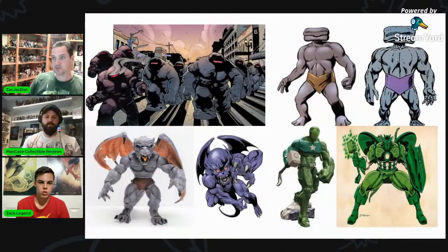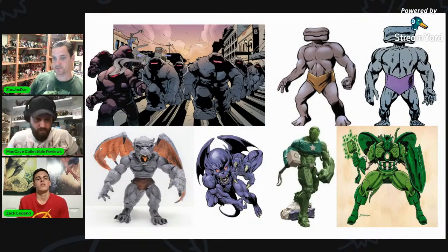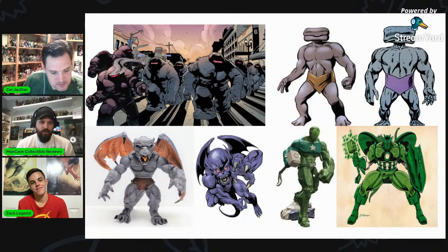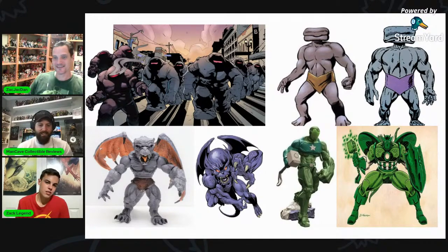All right, we got your Mindless Ones, your Awesome Androids, your Super Adaptoid, and your Dragon Man. Dragon Man, hands down. I think it's harder since we have him. If you have a $300 to $500 figure already, then you probably don't want to worry about it. But when you don't have the $300 to $500 figure, you need him to be redone. Also, Dragon Man is winning big time, but I want to see the Super Adaptoid.